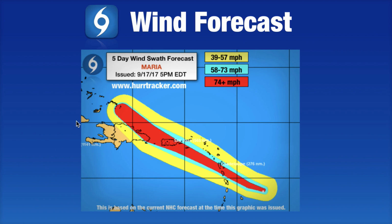Here's a look at the latest wind forecast from the National Hurricane Center as of their 5 p.m. advisory today. It does appear that the worst of the winds, the core of the system, will likely pass over Dominica and Guadeloupe. The red shaded area is hurricane force winds, 74 miles per hour and plus. That also includes you guys here in Puerto Rico and parts of the Virgin Islands and the eastern parts of the Dominican Republic. Now, if the forecast were to shift a little bit more towards the north, then of course the area of hurricane force winds could move further north into the northern and northeastern islands here in the Caribbean.